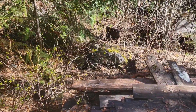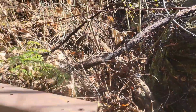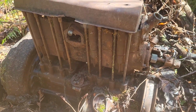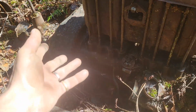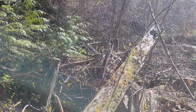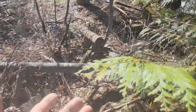I'll walk over there. Okay, so this is the old engine that they were using to power the water wheel that was right here. For the time of the operation, the 1930s, maybe even a little sooner, they had a big setup. They had this motor generator here, then they had the water wheel, then they had the mine shaft right in front of it. So I think they were pumping the water out of the mine shaft and using it to run the water wheel somehow, processing all their dirt in this area here.